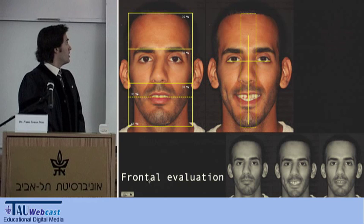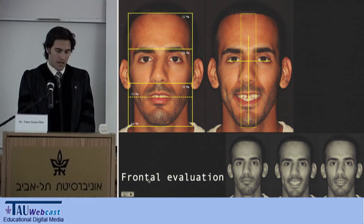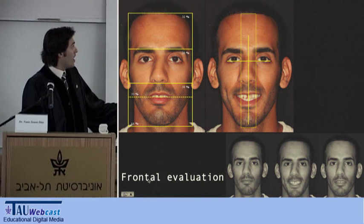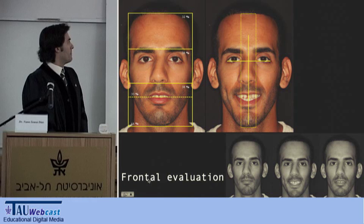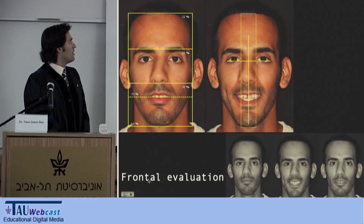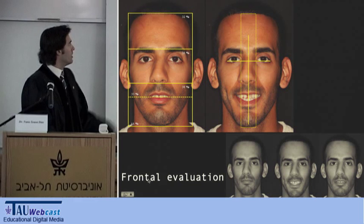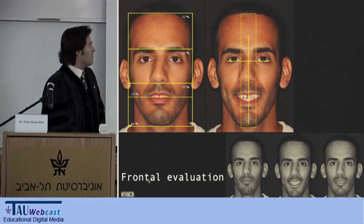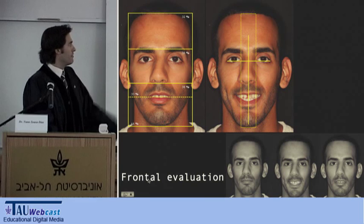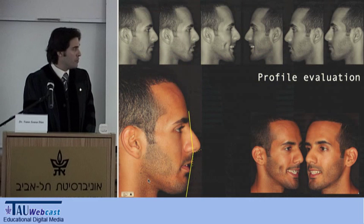So from the frontal evaluation of this patient, his name Sagi, we can tell some things. His face is symmetric. His nose is slightly deviated to the right side, as you can see here. From the vertical dimensions, he presents increased lower anterior facial height. So his face vertically is not in harmony. All the dimensions, they should be the same. And we can also see the midline of the face coincide with the upper dental midline, even if there is a missing tooth there.